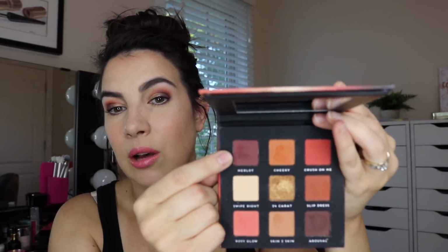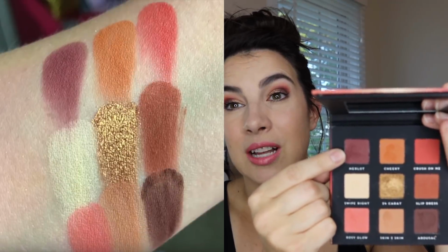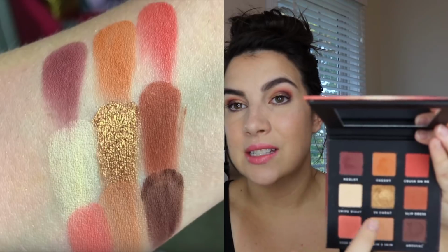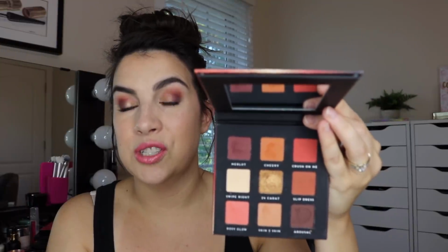This color called Merlot is actually, it might look brown, but it's got some burgundy in there. And the only shimmer in this particular palette is the center one, that 24 karat, which is stunning. So anyway, I thought you should know about those. I didn't feel I could do this video without those.